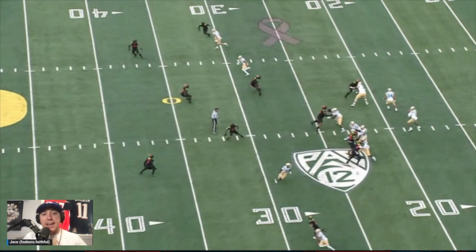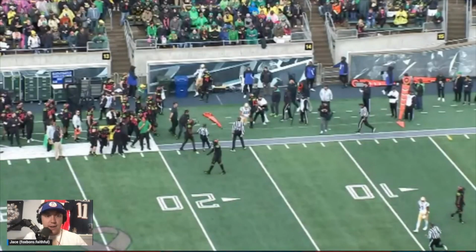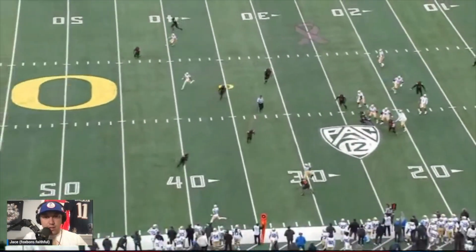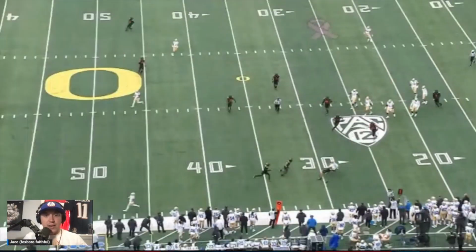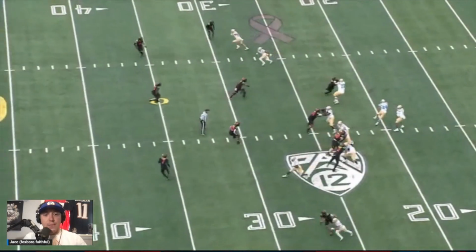Now he knows that he has to jump the 2 to the flat, and the safety is going to get over the top of the vertical route right here. So, again, we'll watch it. Here he goes. Opens up, gets his eyes around, breaks on the ball, puts his shoulder on the big tight end, forces an incompletion.